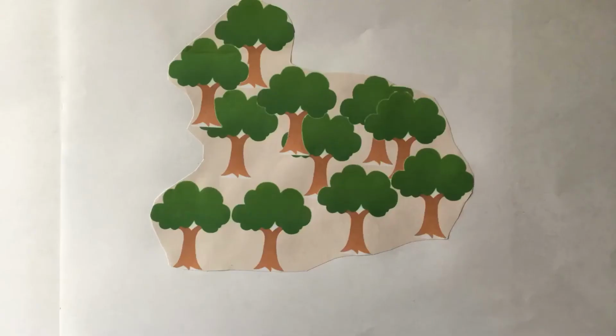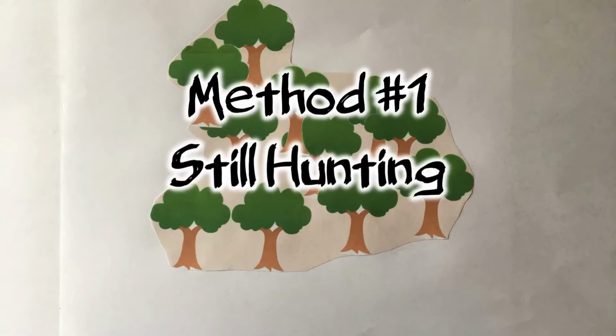Let's take a moment to talk about technique. Now, I'm no stuffy expert, but I do know there are basically two methods for hunting bunnies. Our first method is called still hunting. Essentially, a hunter, usually alone, recognizes good bunny habitat and then slowly moves through it.